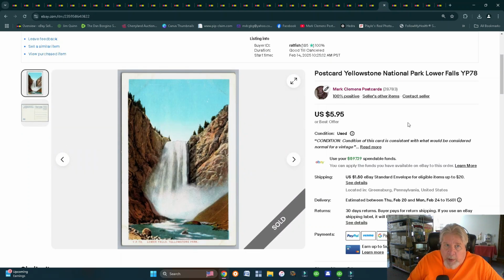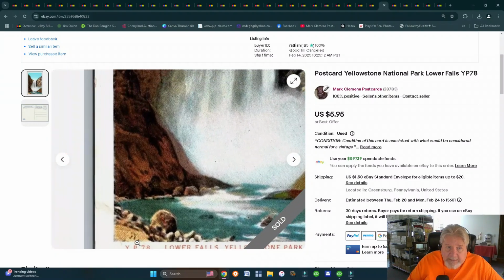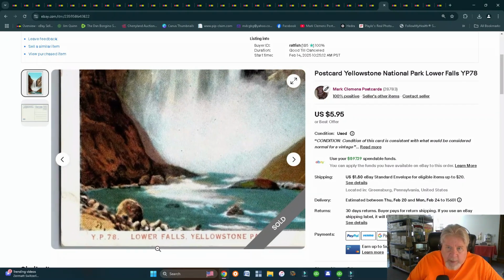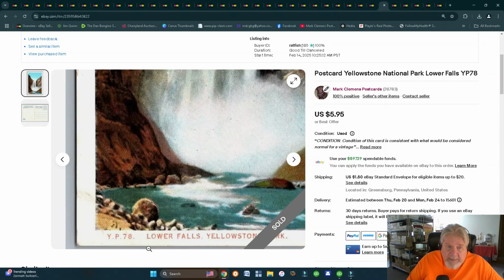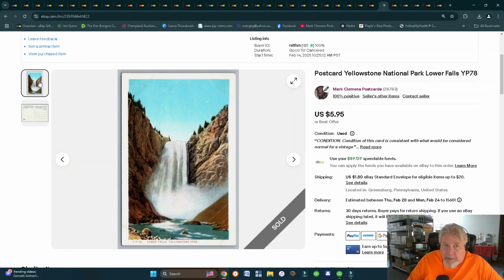Here's another national park view. This is a view of the lower falls at Yellowstone National Park. There's so many national park cards, particularly Yellowstone National Park, and this is just one of thousands of different views. This particular set was numbered, and down in the left corner in each card it said YP. I assume that meant Yellowstone Park. Number 78, that's what this one was. It's a white border card, unused, and it sold for $5.95.